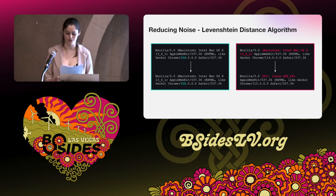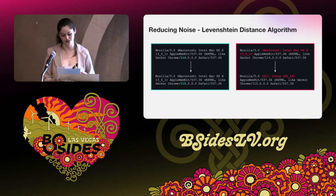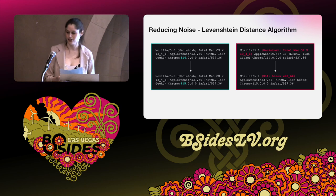To reduce noise and improve the accuracy of our detection, we utilize the Levenshtein distance algorithm. We don't want to alert every time someone just updates their Chrome version, but we do want to alert if there are significant differences in the user agent, such as different OS versions. This Levenshtein distance algorithm measures the similarity between different OS or browser variations by calculating the minimum number of operations required to transform one string into another. By applying this algorithm, we can better identify similar variations and distinguish them from significant differences that may indicate session hijacking attempts.